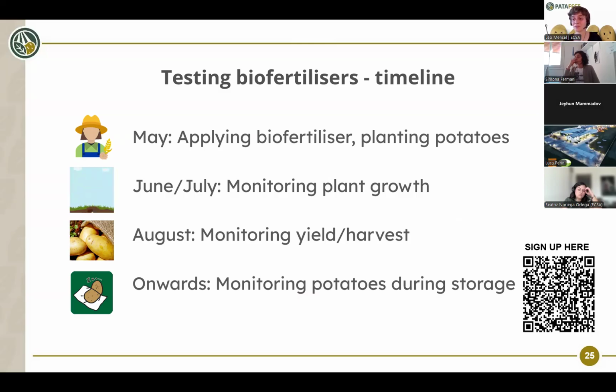Anything that you can notice, feel free to take a picture, to create notes, or to document the difference in any way. And then in August, we'll do something similar where we will compare the potatoes from field A to the potatoes from field B. We ask people to classify between infected and healthy potatoes, and to also check if there's a difference in the sizes. So if there's maybe one plant that has lots of large potatoes and the other one doesn't, that's also very helpful information to have.